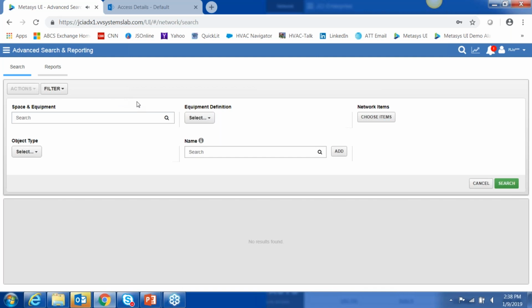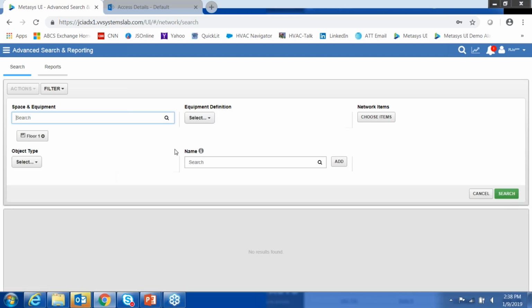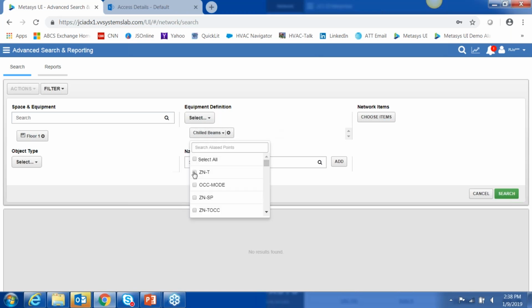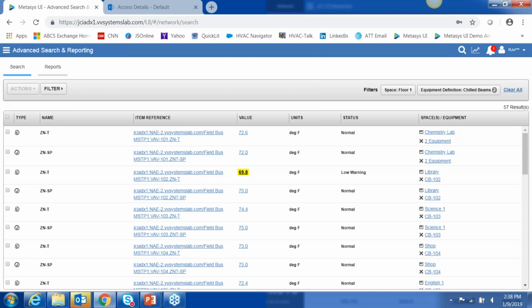So in this case, I want to create a table of data that shows, on floor 1, I'll type in floor 1 of the high school. I want to look at all of the chilled beams and all of their zone temperatures and zone temperature set points. Let's click on search. So you'll see how easily I was able to create this table of all the zone temperatures and all the zone temperature set points involved with the chilled beams on floor 1 of the high school as part of that enterprise.